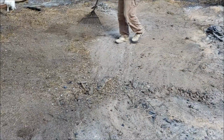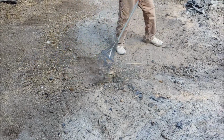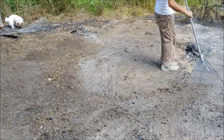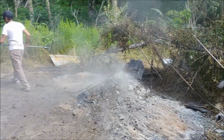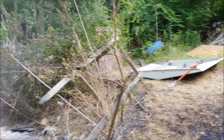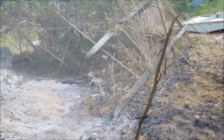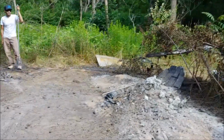Look at how nice and clean the area is. Any rodents, which definitely there would have been some, are all gone. So we have a nice space to get the coop down, a massive feeder there, and enough space for the chickens to move around and free range. So this is going to be perfect. Right now we're just raking everything and trying to make it perfect for the chickens.